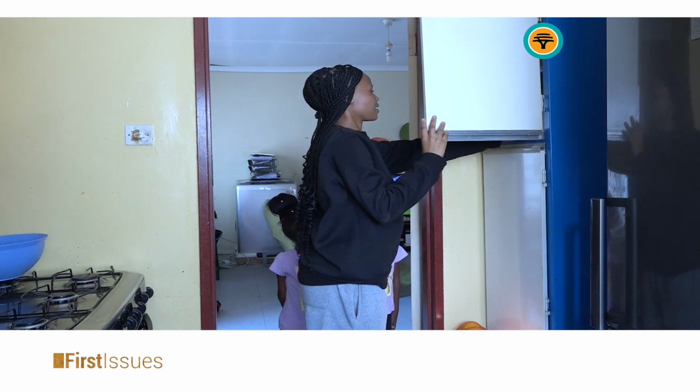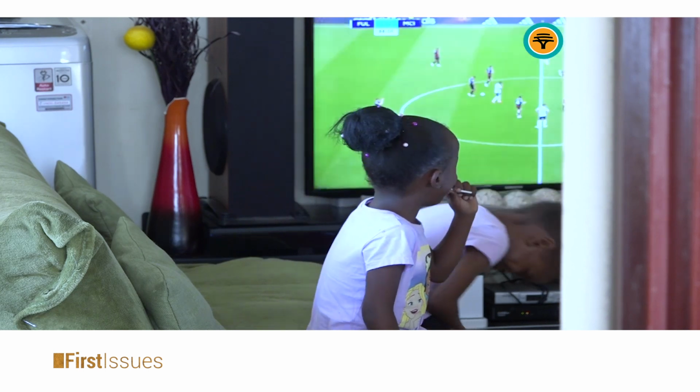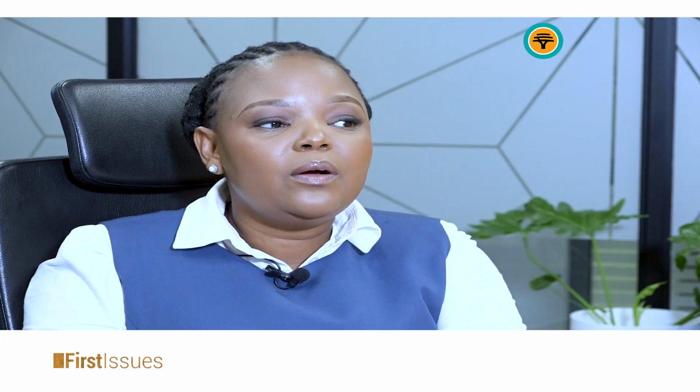You insure contents that belong to you. So say you are renting, you came with those contents. The house is not yours, but the contents belong to you. So the landowner or the landlord cannot insure your house contents.